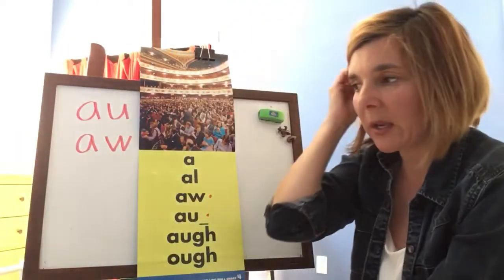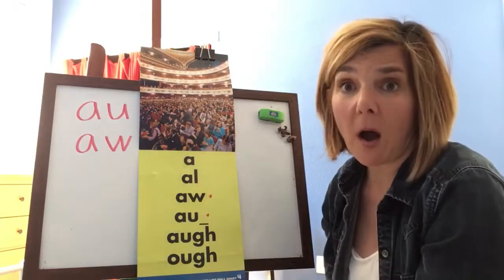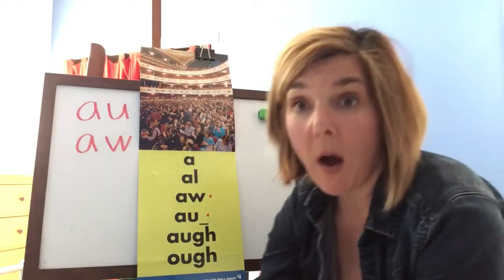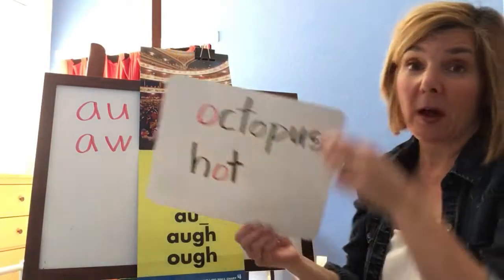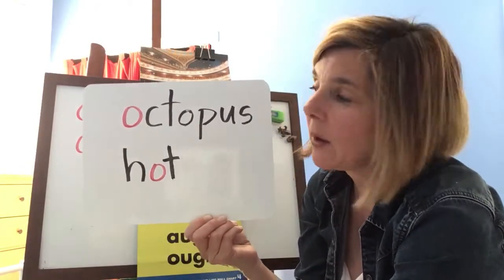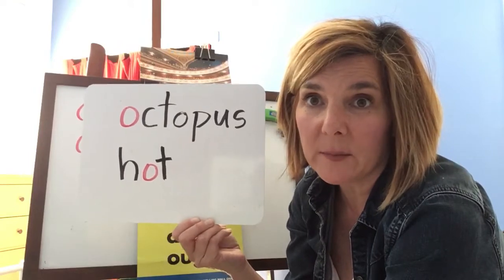So let's look at our sound spelling card for this week. Our sound spelling card has a picture of an audience because we're going to practice the sound ah. Now, ah is found in the short vowel O sound in octopus or hot. Can you say ah 3 times?